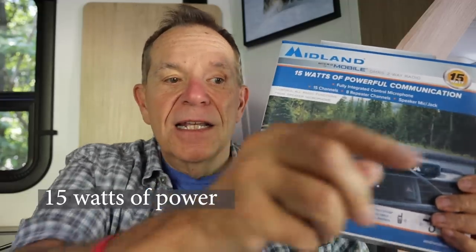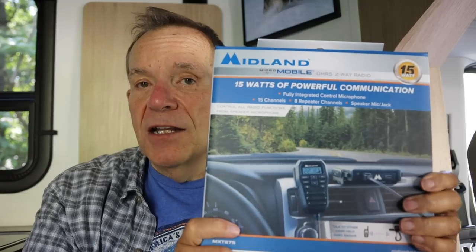This one is 15 watts. These aren't even a watt. They're maybe a quarter of a watt, half a watt at the most. I'm not even sure, but they're way less than a watt. This is 15 watts. This will give you 10 miles easy on the road distance.